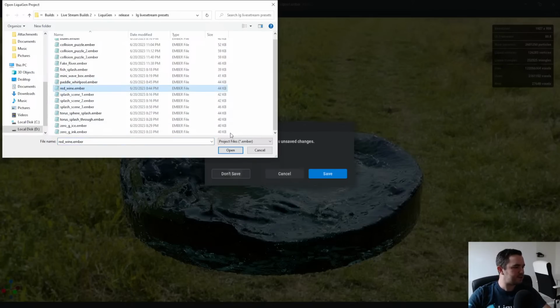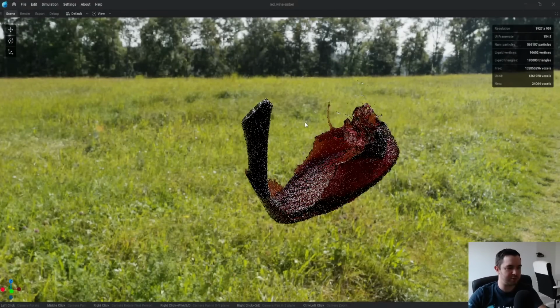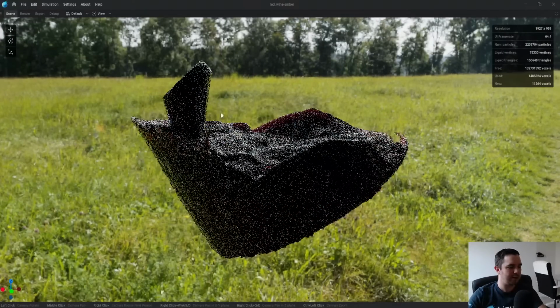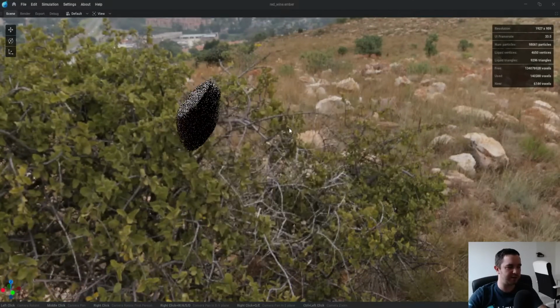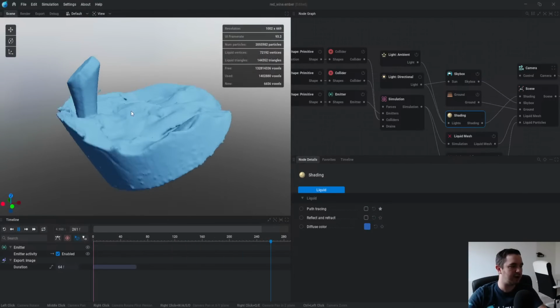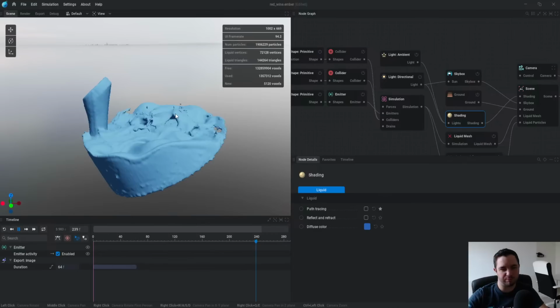I've also got one called Red Wine, which is quite neat. I'm sure it's going to take a little bit to load because this isn't the right HDRI. But here we've got just some pouring red wine. I think this is one of the first demos we've shown with an emitter. And if I pause this and show the path, not the non-path trace version, really cool simulation. I mean, it's just ridiculously fast.